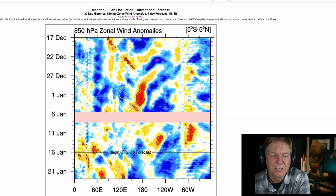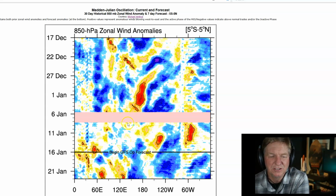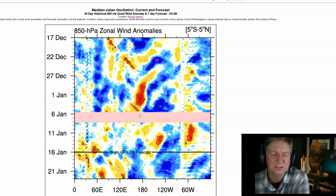What you see right here, this is what's happened in the past. A pretty big, I'll call it a westerly wind burst. This bar right here, that was a data outage at the data center, so just sort of ignore it. But you can see there was a westerly wind burst right here. That was probably the peak of the active phase of the MJO, right after Christmas, at Christmas into January 1st, and beyond that, it actually went for 2 weeks, we'll say. That's pretty good. Not a huge westerly wind burst.